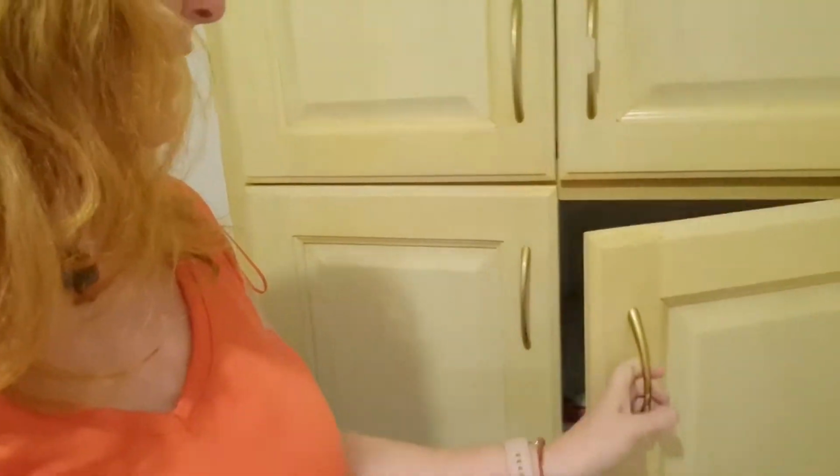But right now, it's bedtime. See ya. Nothing in the freezer. Worth a check. Washing machine is in this cupboard. Space saving along with the water heater.